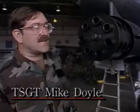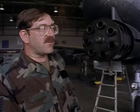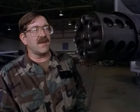The A-10 basically is a gun that they decided to make fly. It's a 30 millimeter, 7-barreled Gatling gun, shoots at 4,200 rounds per minute, and they bolted wings, a fuel tank, a pilot, and some engines on it, and it goes out shooting at tanks and any other targets of opportunity.